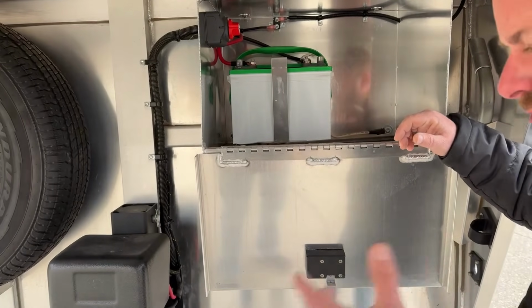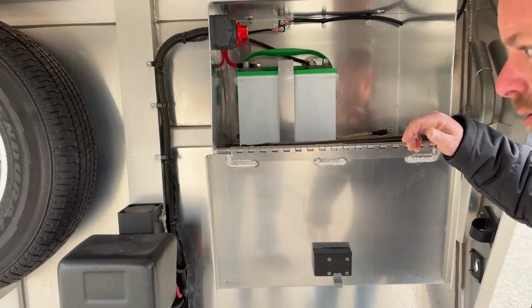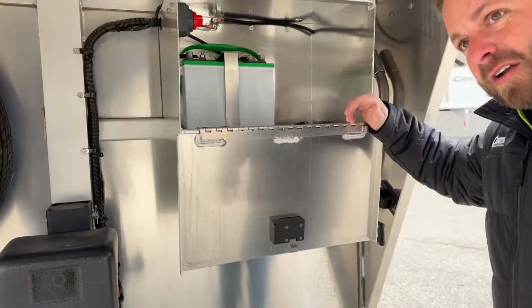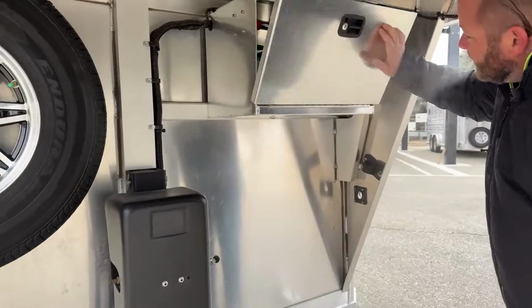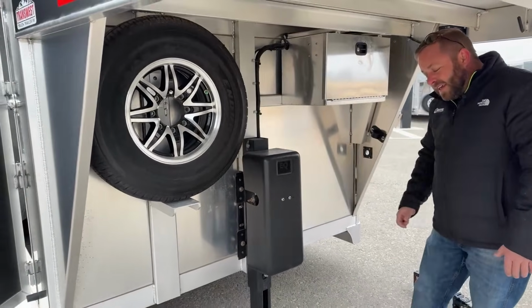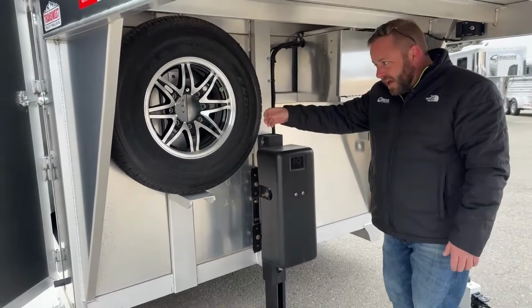We suggest whether you're storing the trailer overnight or for the season, always disconnect that. It is kind of easy to leave one of those lights on and kill your battery. Close that back up. That is lockable as well and keyed, so nice to be able to secure that too.